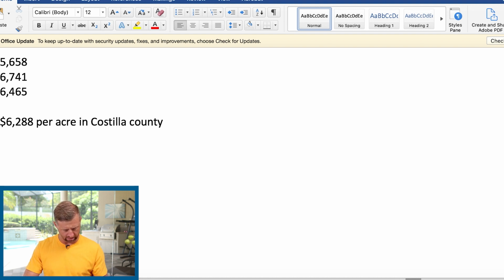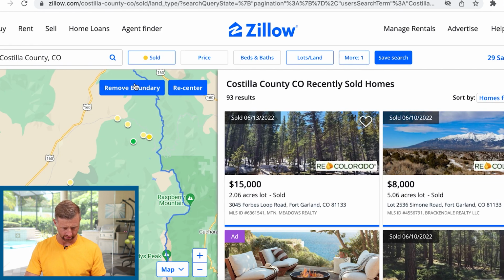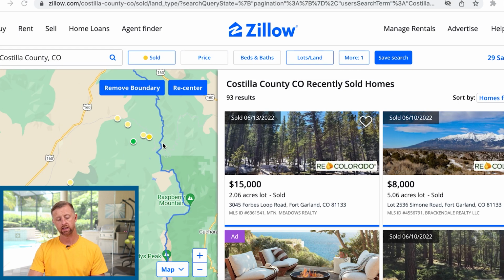And if you really want to get narrowed down, you're actually looking in the Fort Garland area. So the Fort Garland area, everything under 3 acres, actually everything under 5 acres is what we looked at, would be $6,288 per acre. And if you really want to get all the way down to the micro, you want to see all the actual properties that sold in the last 6 months. So you would take all of these, except for the outlier, because that's a 40-acre parcel right here.